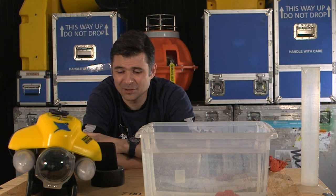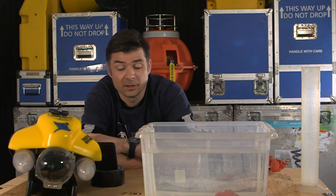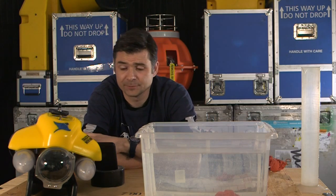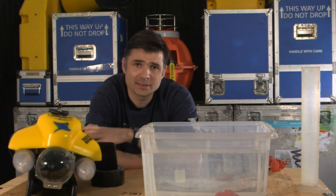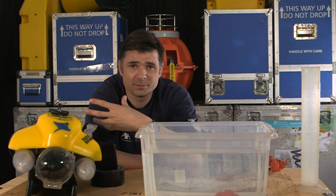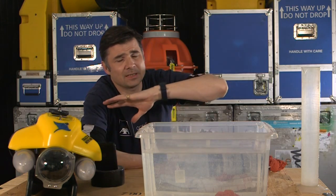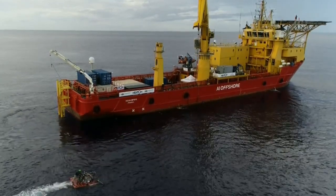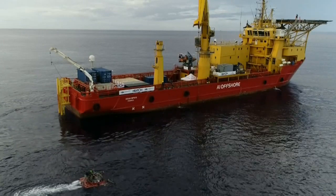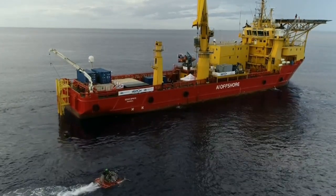Jasmine from Harlow asks, is the size of the submersible limited? If so, why? Jasmine, that's a really great question. The size of the submersible is limited in some ways, in that you don't want it too big. The bigger the submersible, the bigger the vessel you need. If we get a sense of the size of the vessel with a flyover of this, you can see there are two small submersibles. We can see the crane getting them in and out of the water.